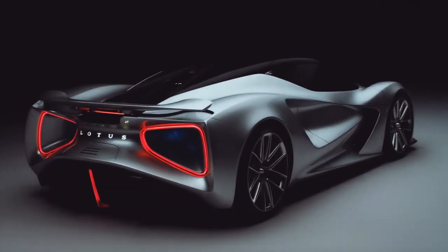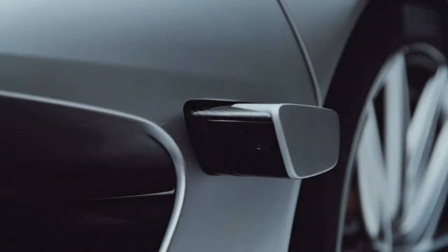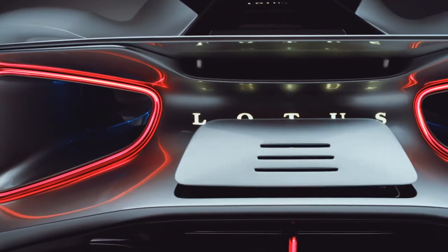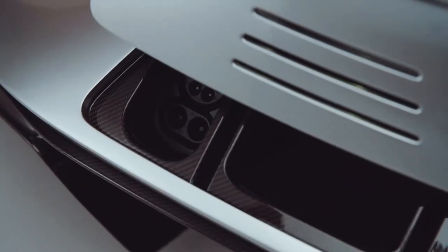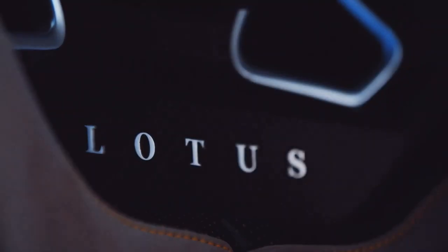The Evija will be the lightest production EV hypercar according to Lotus, and will also make 2000 horsepower from 4 electric motors powering each wheel. The design and interior is just a complete revamp from any other Lotus. Lotus has truly made a statement by unveiling this car.